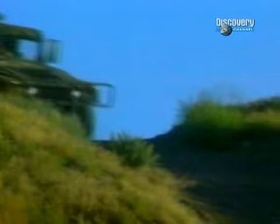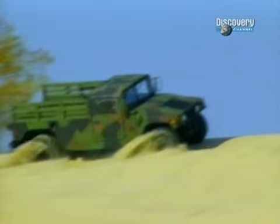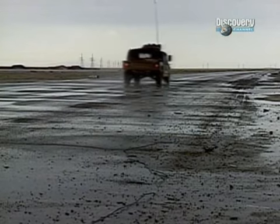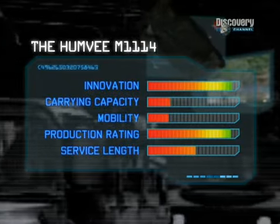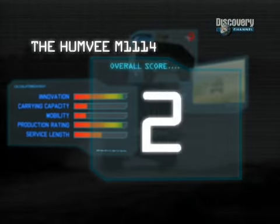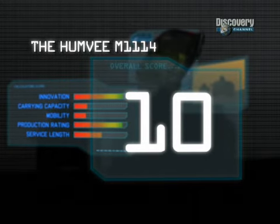The Humvee has earned its worldwide reputation for reliability, and with over 160,000 units built, which have been sold to over 36 countries, its production rating is strong. Marks for innovation are also good. Because of its shortcomings in action, its service length lets it down, as does its mobility rating and carrying capability. But the Humvee is certainly good enough to earn 10th place on our top 10 infantry fighting vehicles list.